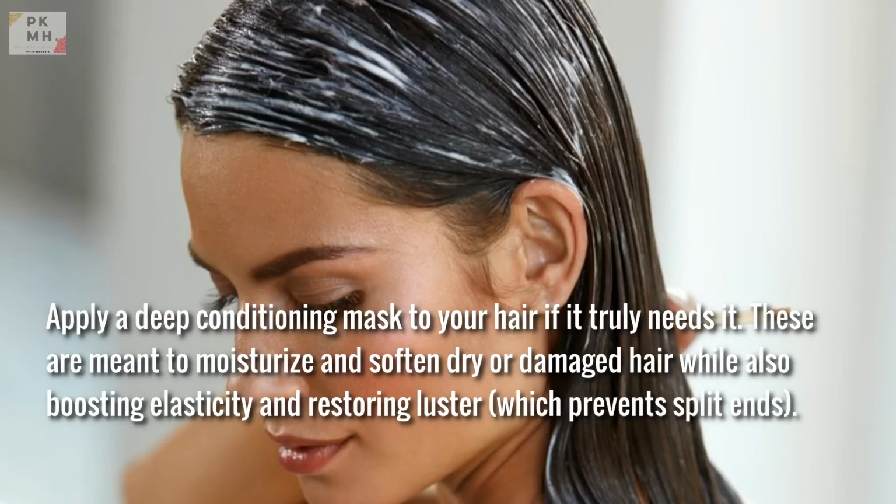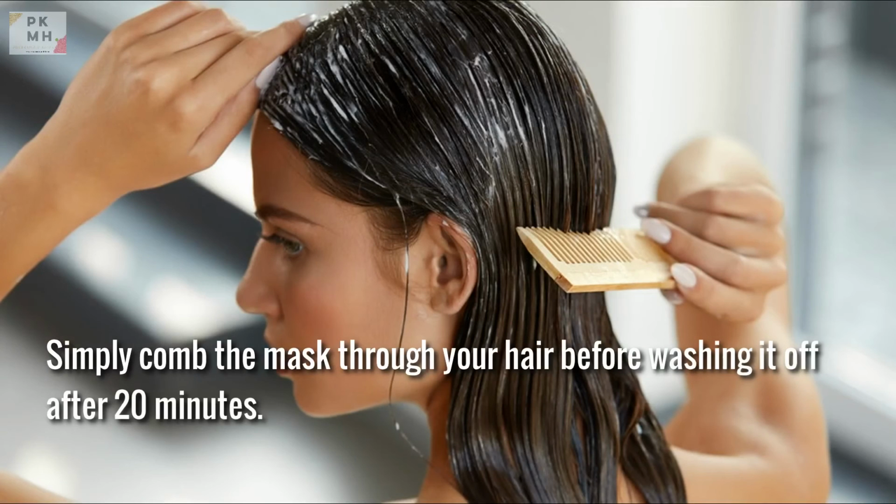Apply a deep conditioning mask to your hair, if it really needs it. These are meant to moisturize and soften dry or damaged hair, while also boosting elasticity and restoring luster, which prevents split ends. Simply comb the mask through your hair before washing it off after 20 minutes.